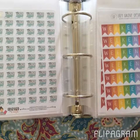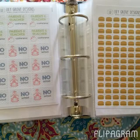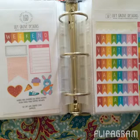And starting my Lily Grove. I love her weekend banners. And those are her teacher planner stickers that I plan to just use in my regular planner. And I don't know, I like food stickers. More Lily Grove.